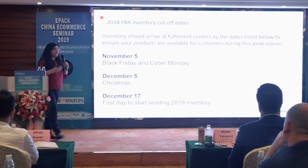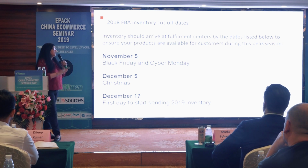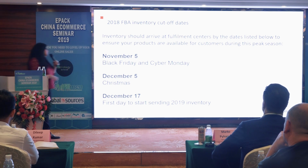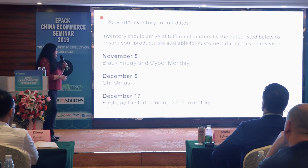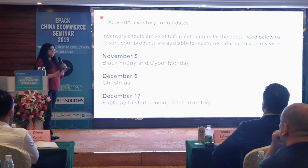Usually Amazon will change the dates slightly. They're usually in the same week, but they're a few days here and there. And then for Christmas, it's December 5. This is 2018. I think in 2017, it was maybe December 2nd. And then December 17th in 2018 was the day to start sending in inventory for 2019.